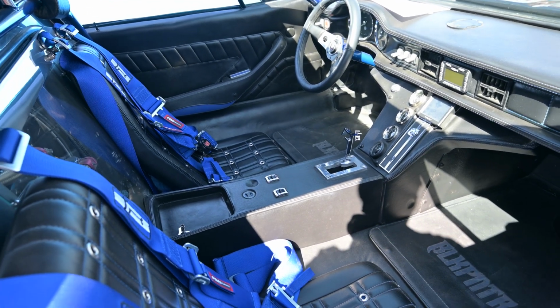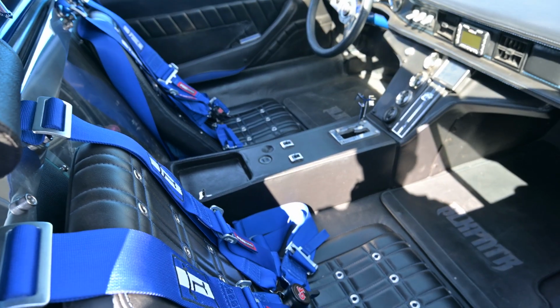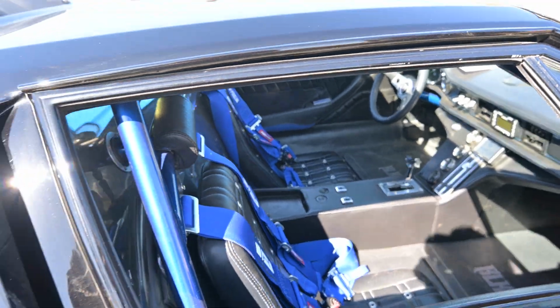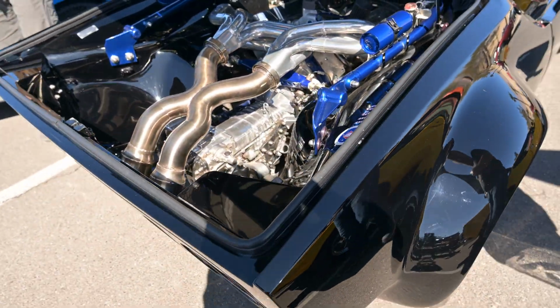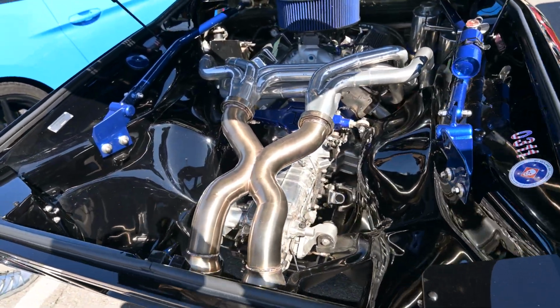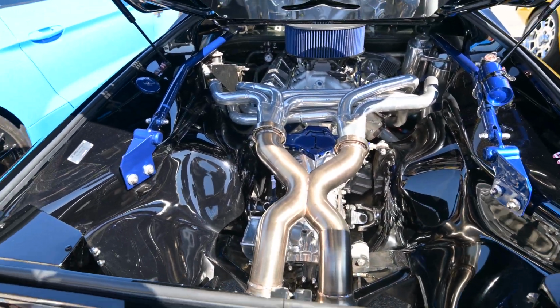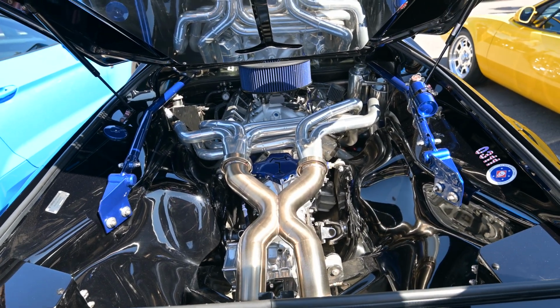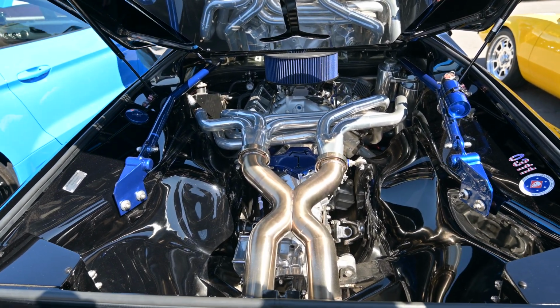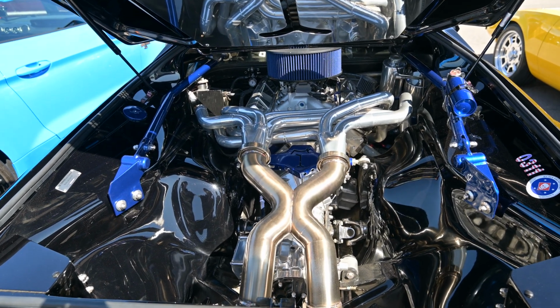Not comfortable. Okay, well, needless to say, one of the great features of this car is the engine bay. So we started with the 180-degree exhaust. That was kind of my main thing, wanting a Pantera. I always wanted a wide body and 180-degree exhaust.